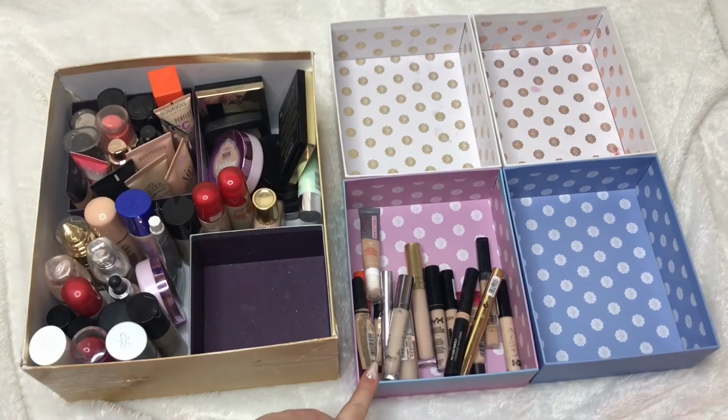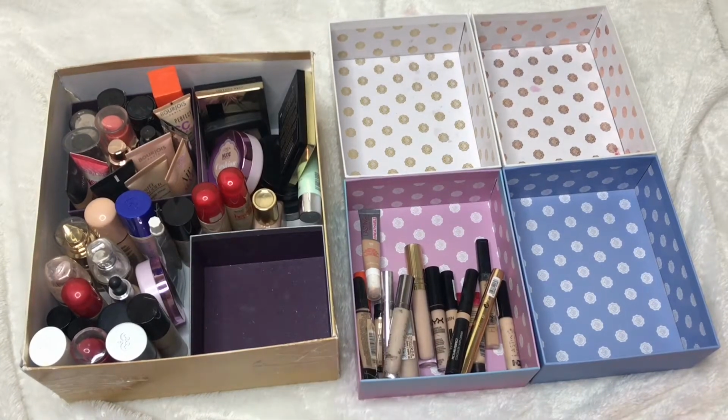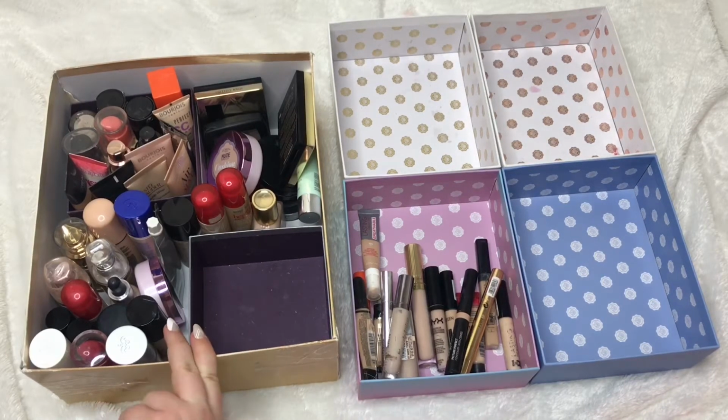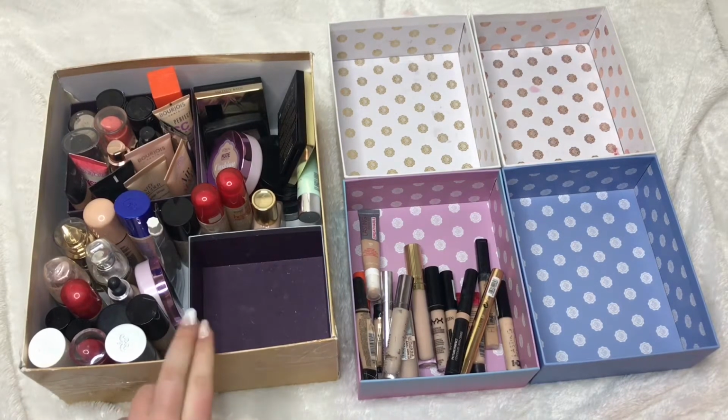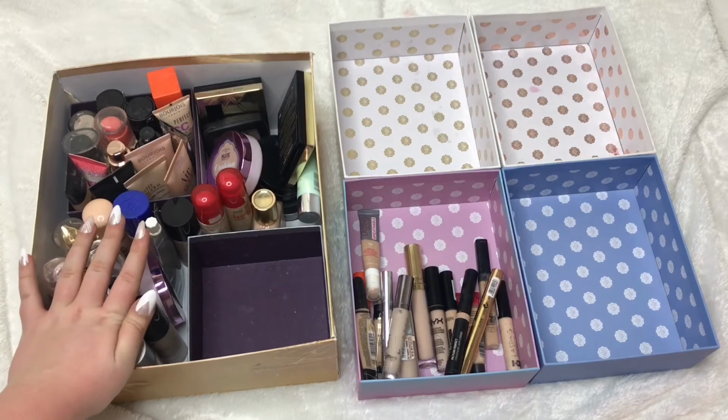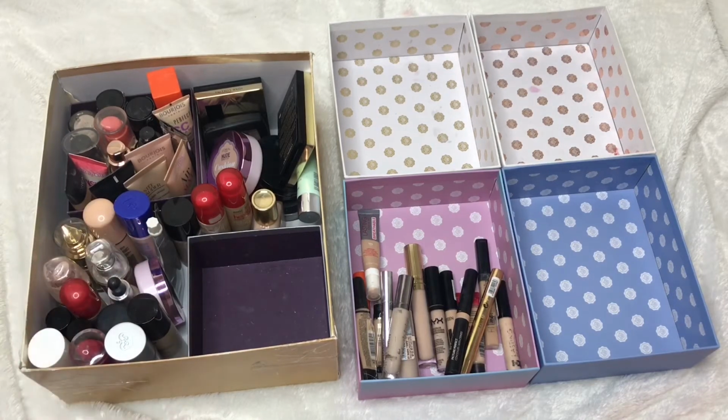So that was the concealer part done. I felt like I didn't really get rid of any, but as a whole, I don't really ever have any problems with concealers. I tend to like most concealers going, so I'm really happy with keeping those. Moving on to foundations, I don't really know where to start with this drawer, to be honest, because it's just so full up and a bit hectic, so I'm going to go through the ones that I definitely want to either keep or get rid of.